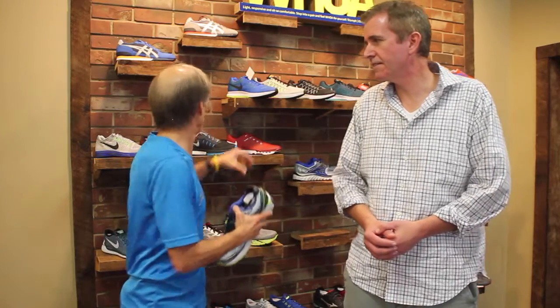A neutral shoe, such as this one, does not have the bar built in, it's just got soft foam. A neutral shoe does not try to force you one way or the other, it's just going to let your foot roll normally, and it's strong enough not to let you roll too far. People with high arches need a neutral shoe, people with flat feet need a stability shoe. It's as simple as that.